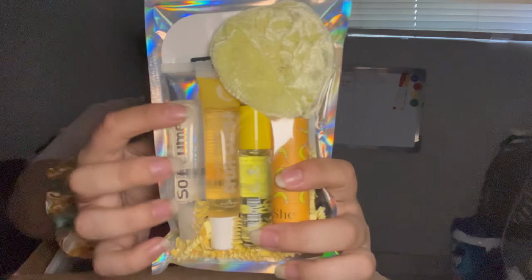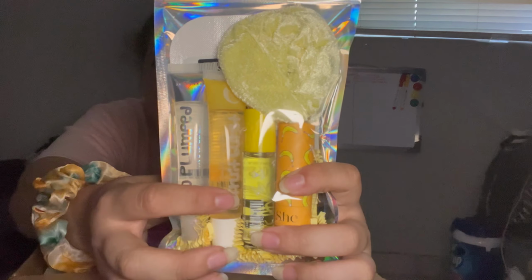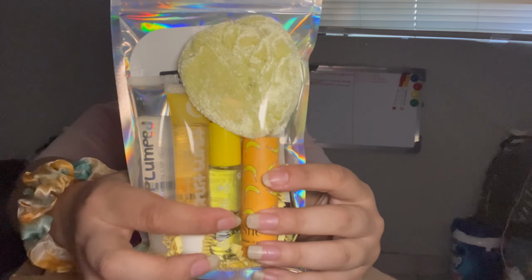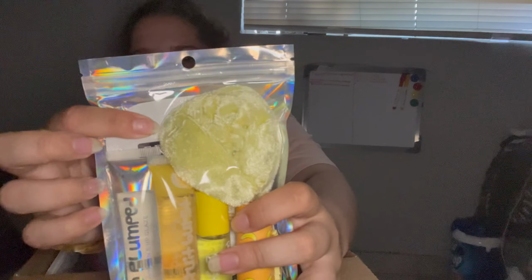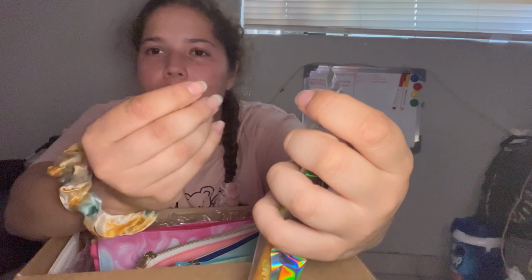And then I got the banana bundle. It's almost like the other bundles: the little lip scrub, the lip gloss, the clear one with the scented jelly lip gloss, but banana, and then the roll-on lip gloss, banana, and then the lip balm, banana, with a little facial mask. Along with that, she got these new furry scrunchies, kind of like the one I'm wearing now. So I have it in yellow now.